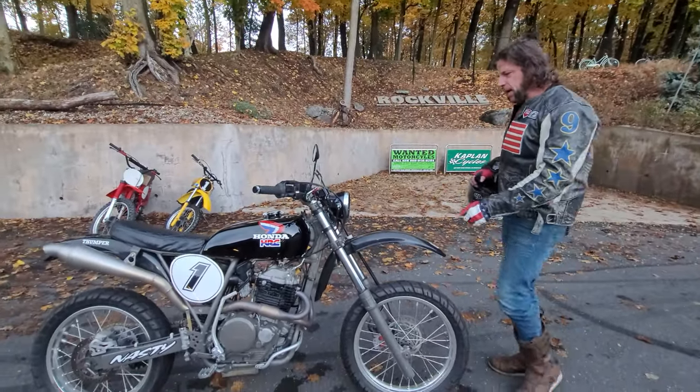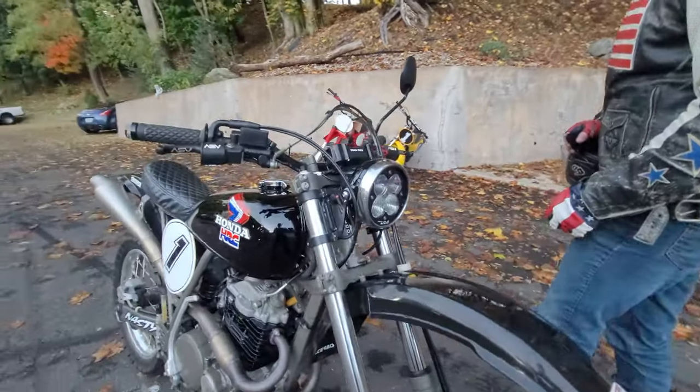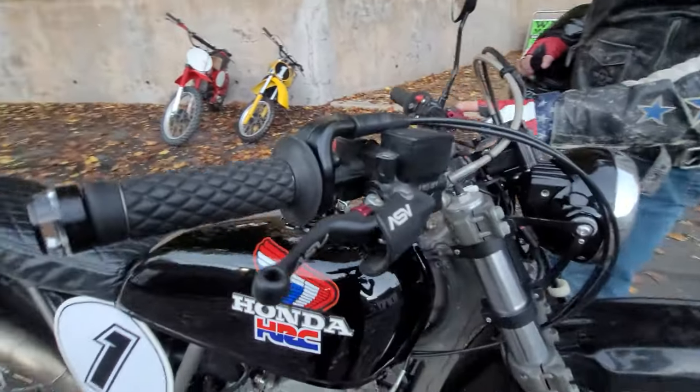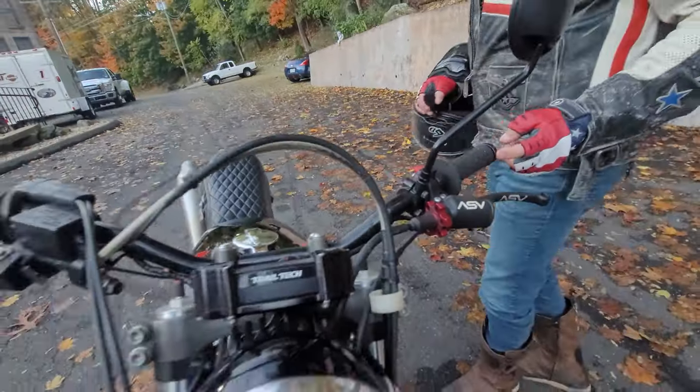So it has the XLR LED headlight. This thing's super bright. Lots of attention to detail here. It's got custom supermoto bars. Has a full ASV Unbreakable lever perch with the black levers on here.